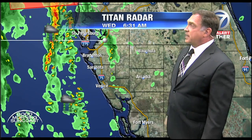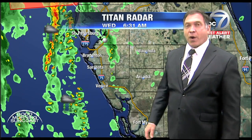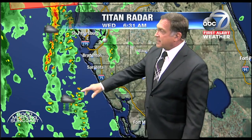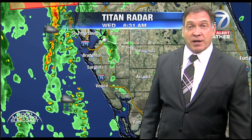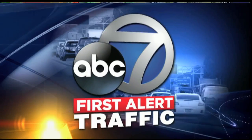We've got some showers in inland areas. Coastal areas are pretty quiet right now, but in about 45 minutes, I think some of these showers down to the south will be lifting northward and tag Anna Maria, Holmes Beach, and Longboat Key once again. Back to you. Thank you, John.